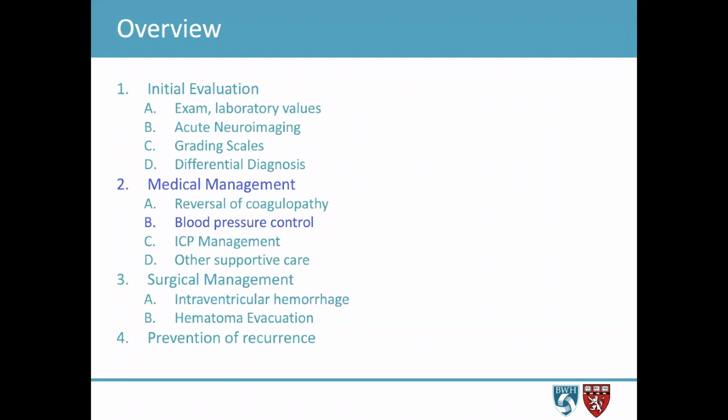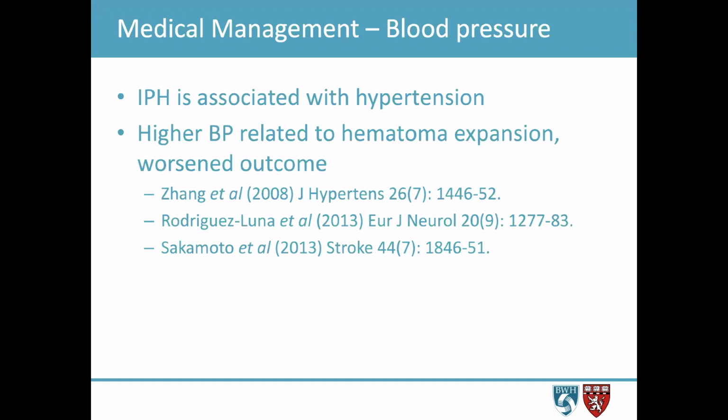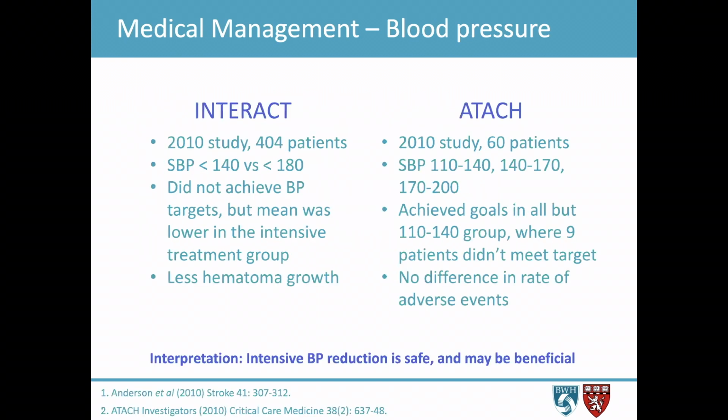All right, next, the next main key goal of management here is blood pressure control. And so we know that intraparenchymal hemorrhage is associated with underlying hypertension, and higher blood pressure is related to hematoma expansion and worsened outcome. And so for this reason, there have been a number of studies looking at the effect of blood pressure management on hematoma growth and outcome after ICH.